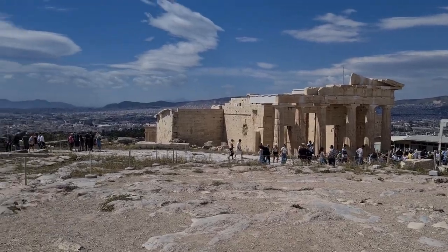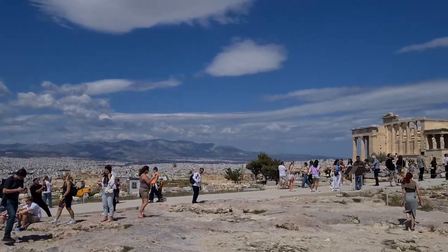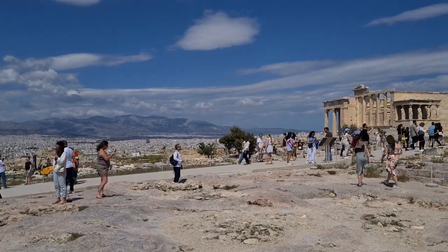Then on the other side, we have some other structures. Not nearly as complete. And over there as well. But like I said, let's walk around the other side of Acropolis.